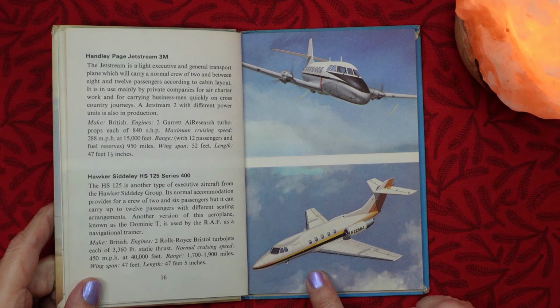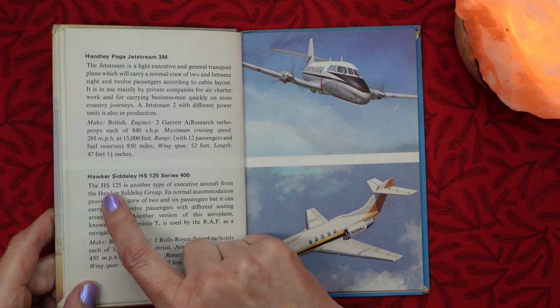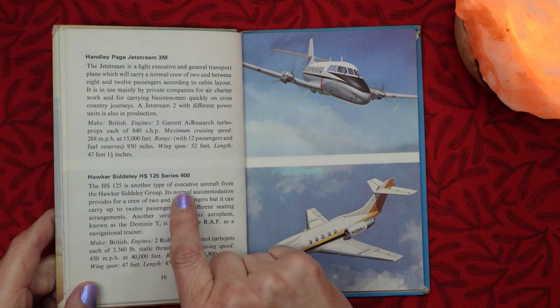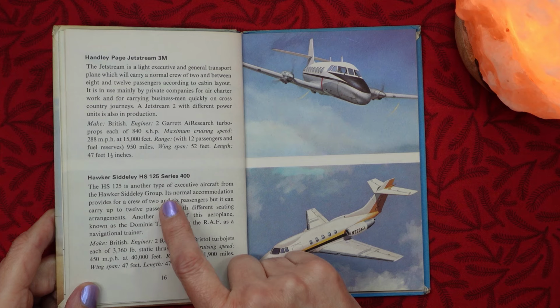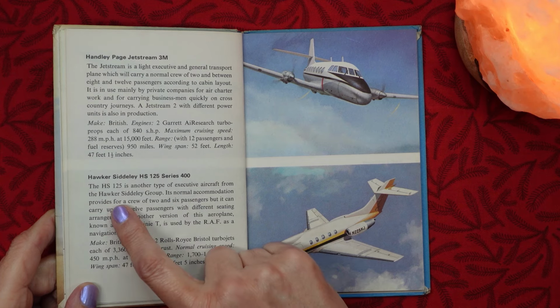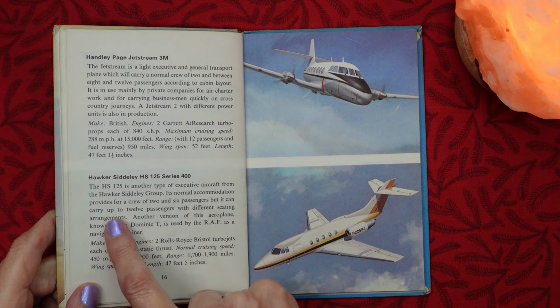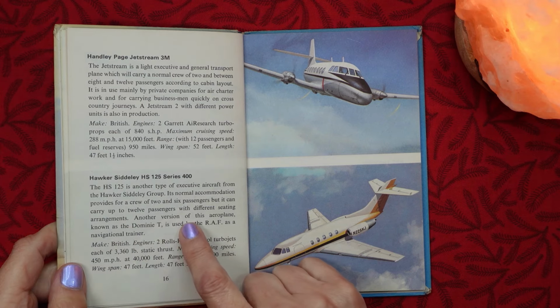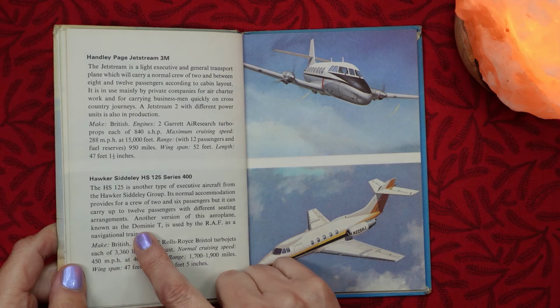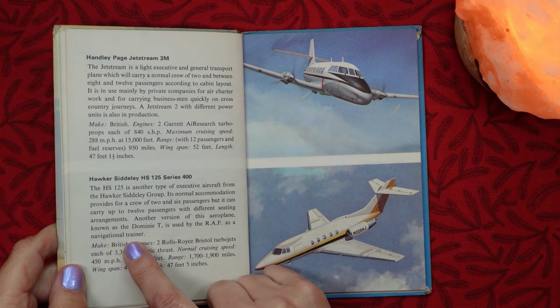Below that is the Hawker Siddeley HS-125 Series 400. The HS-125 is another type of executive aircraft from the Hawker Siddeley Group. Its normal accommodation provides for a crew of 2 and 6 passengers, but it can carry up to 12 passengers with different seating arrangements. Another version of this aeroplane, known as the Dominie T2, is used by the RAF as a navigational trainer.